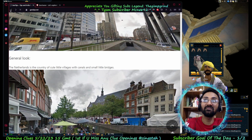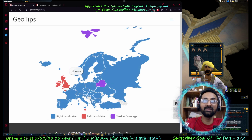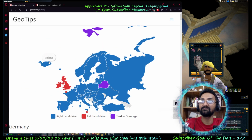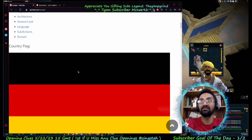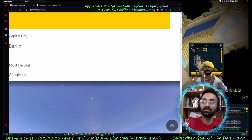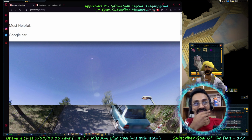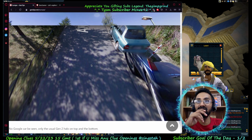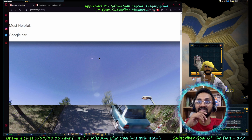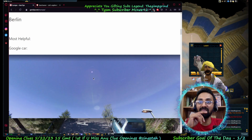So Netherlands took a lot of time to read, but let's continue with Europe. So we only did Netherlands. Let's do Germany. Let's learn about Germany. So they're right-hand drive as well. Country flag, black, red, yellow. Capital, Berlin. I don't like learning about Google cars, but it'll help, I guess. We should learn it. Or we'll try to. No Google car can be seen, only the usual Gen 2 halo at the top and the bottom.